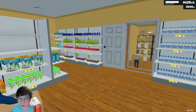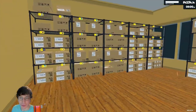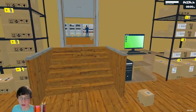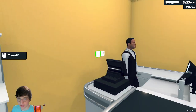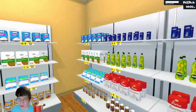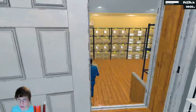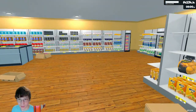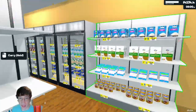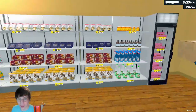Right, so first off, organization is key with Supermarket Simulator. And I like to keep things extremely sorted. So I like to start my day by turning on the lights, checking out what needs to be stocked, helping my stockers. Oh, that doesn't sound right, but that's what they are, my stockers. I help them stock the store, typically.